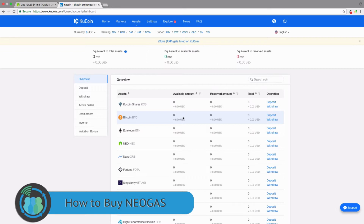I currently don't have anything on this exchange. I do like it, but I've got my altcoins and some other exchanges right now. But like I said, this is a great exchange, and I am planning on putting some on here soon. But it'll show up here.